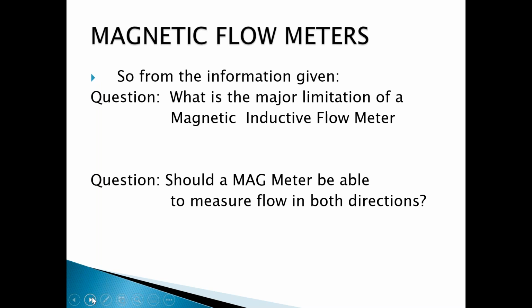So that brings up a couple of questions. What I'm going to do here is give you all a few seconds to think about this, and then I'm going to give you the answer. But first question is, what would you say is the major limitation of a mag meter? And question number 2 is, should a mag meter be able to measure flow in both directions? And again, while you're thinking about that, I'll go ahead and move on.